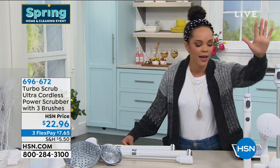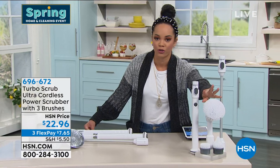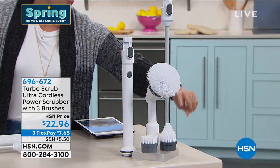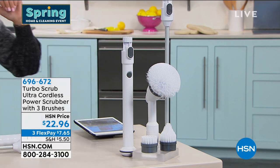So here is everything that you're getting. Remember, you get the 3 brush heads: a really big one that is perfect for your shower, especially the glass, a little corner one, and then another smaller brush, and then the extender is included with this one.